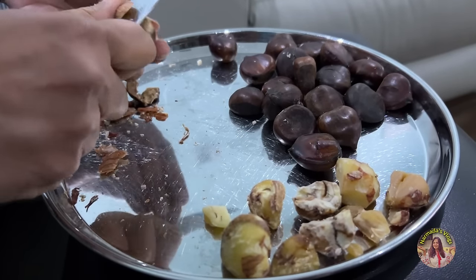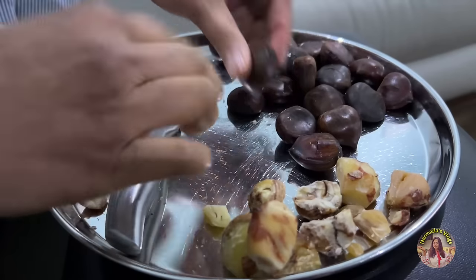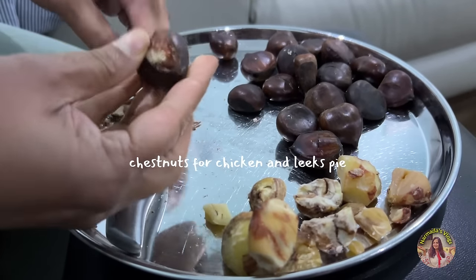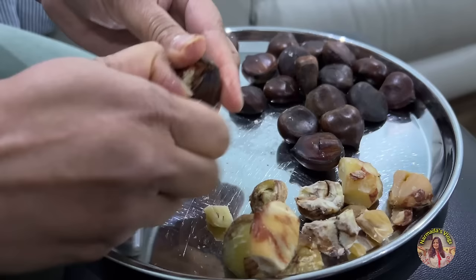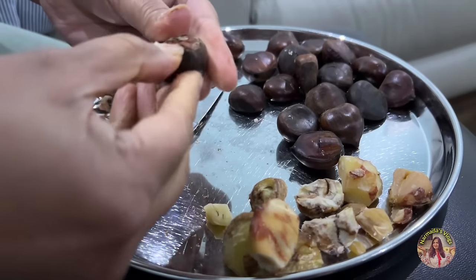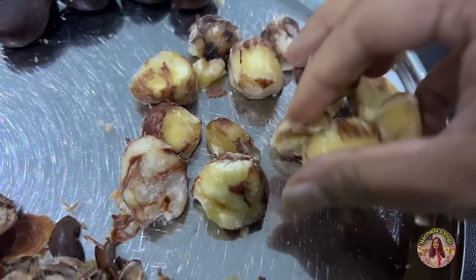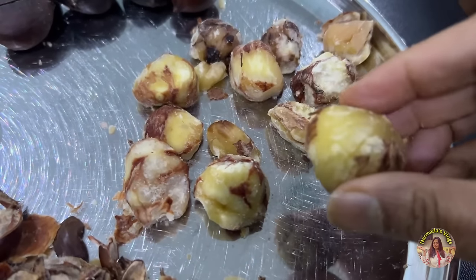Usually I roast the chestnuts, but I boiled these because I'm using them in my chicken and leeks pie. It'll be really soft. We usually buy turkey for Christmas and I make turkey pie with the leftovers the next day, but this year it's going to be chicken and leeks pie.